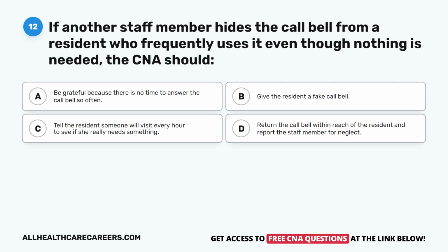Question 12. If another staff member hides the call bell from a resident who frequently uses it, even though nothing is needed, the CNA should A. Be grateful because there is no time to answer the call bell so often. B. Give the resident a fake call bell. C. Tell the resident someone will visit every hour to see if she really needs something. D. Return the call bell within reach of the resident and report the staff member for neglect.